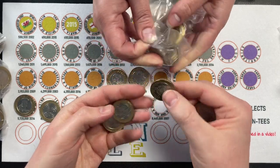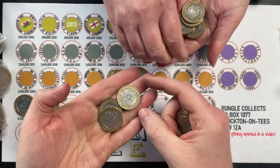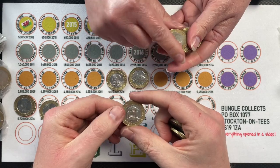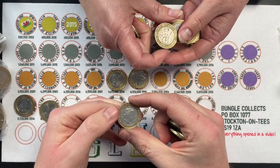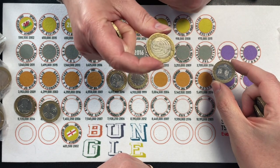Although I suppose I'm talking less, aren't I? I suppose it's worth what people are prepared to pay for it. Absolutely. And if you get a nice condition one and you really want it for your album or your date run, then I guess you might pay a little bit more than £2, but I wouldn't.